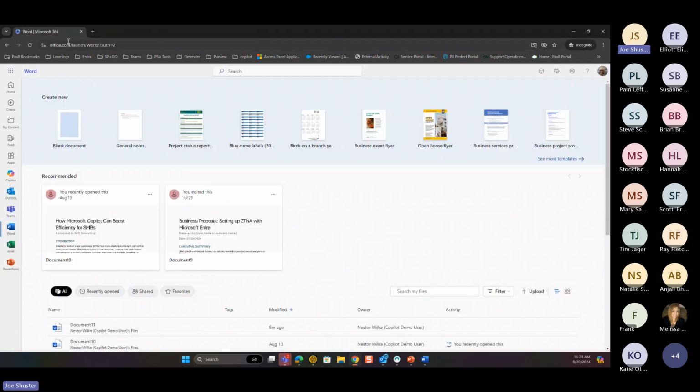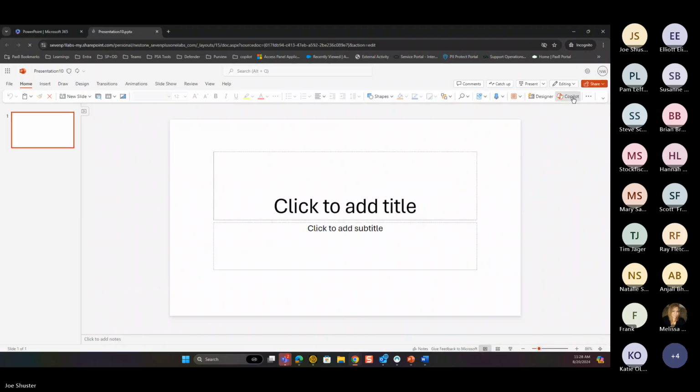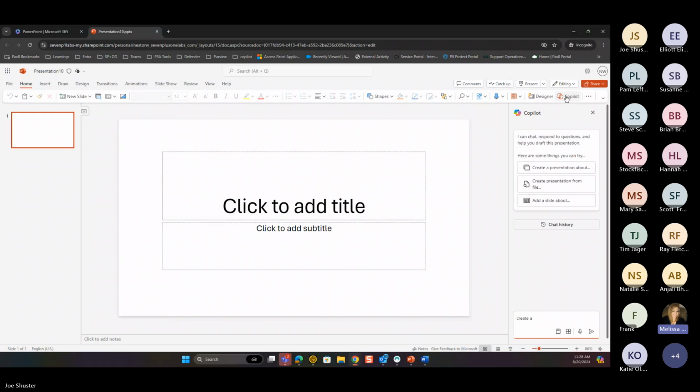Here, let's just reload this real quick. Here at OSG, we like to call that a welcome to the cloud moment. When things aren't quite syncing up as quickly as we need to, it has to go up to that cloud. Here we go. If this doesn't work, I've got 10 other documents I can create a presentation from.